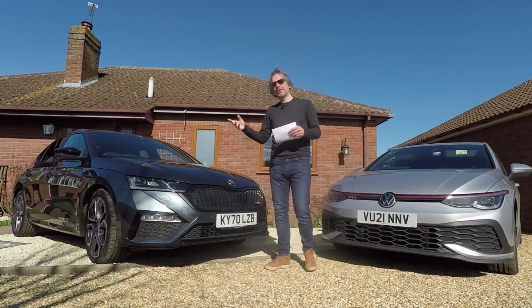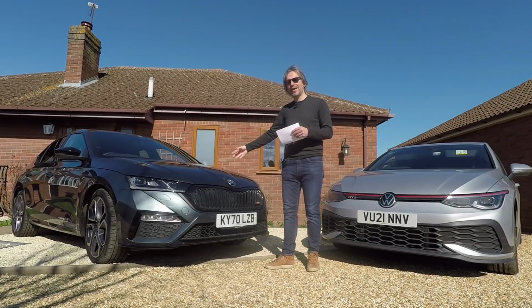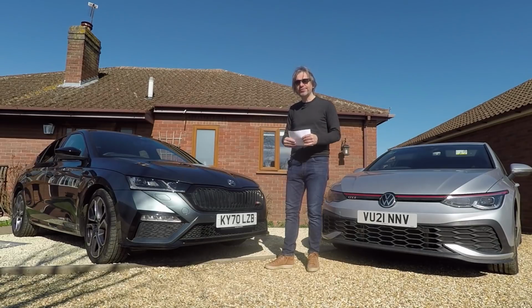So here we have the brand new Octavia VRS 245 PS petrol. It's front wheel drive, it's a hatchback, and it's DSG, so it's very close in its hardware to the Golf GTI 245 that I had here a few months ago.